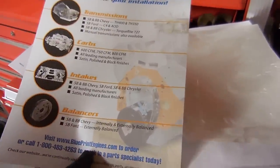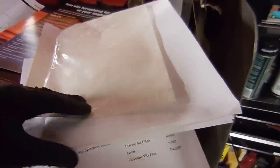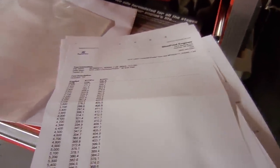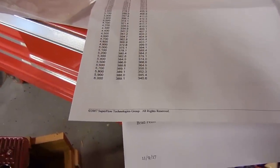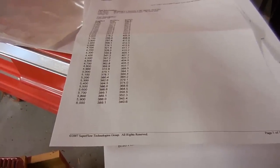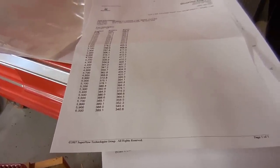Also, they have special intakes and stuff like that. And then the other thing I thought was cool was they have this test information on the engine that we bought. At peak horsepower looks to be 389, which on a dyno is different than in the car, and then peak torque looks to be 412 at 4,000 RPM. So not bad.